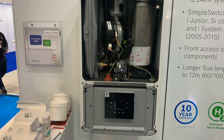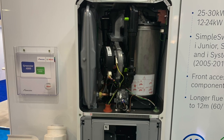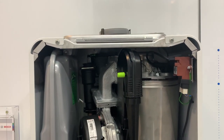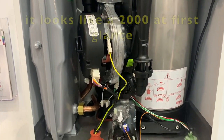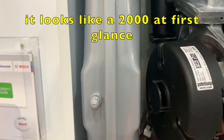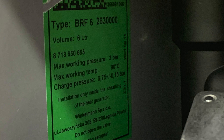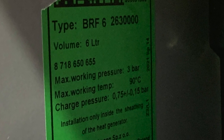Now, like all the inside a boiler casing videos we do, let's start at the top of this boiler and have a look at these components more closely. So the first thing you can see, it looks a little bit different from the Junior, with the expansion vessel being at the front. So you can see the Schrader valve is easily accessible at the front, and the expansion vessel is a 6-litre expansion vessel set at 0.75 bar.